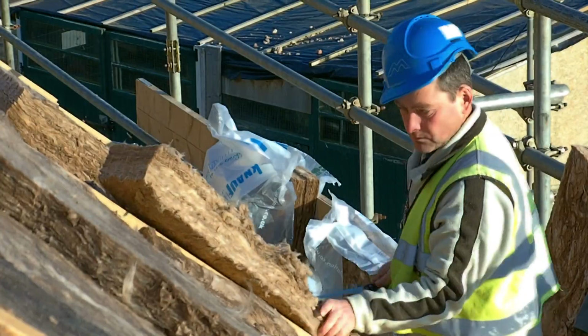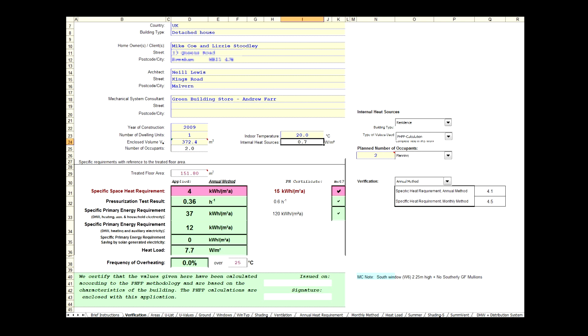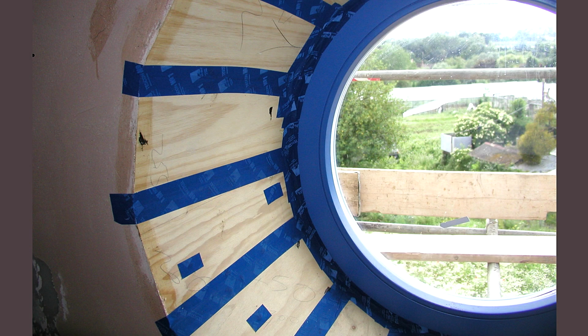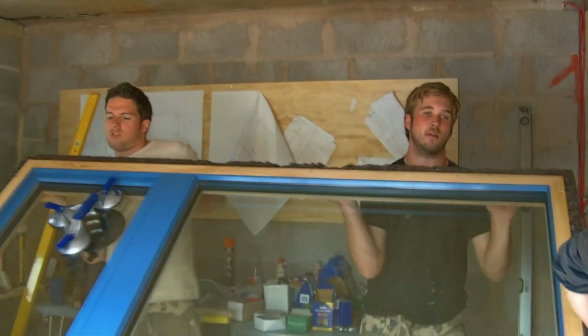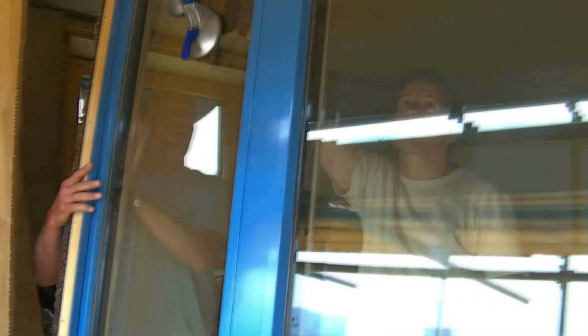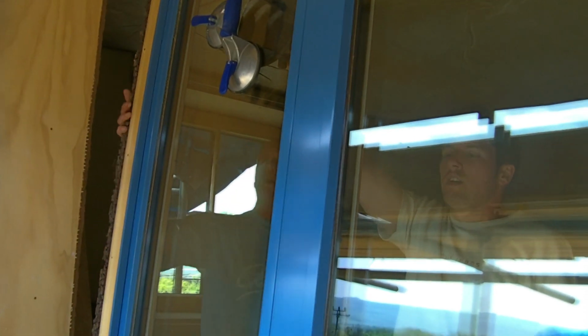Although the house isn't certified, it was designed using the Passive House Planning Package, and the modelling shows an unprecedentedly low heat demand of around 4 kilowatt hours per square metre per year, around a third the minimum required to achieve Passive House certification. During construction, we paid meticulous attention to airtightness details, installed very high-performance triple-glazed windows, huge amounts of insulation, and critically, the house is extremely high mass.